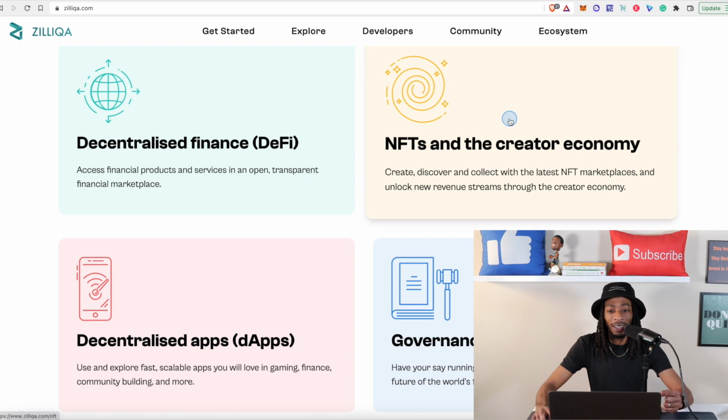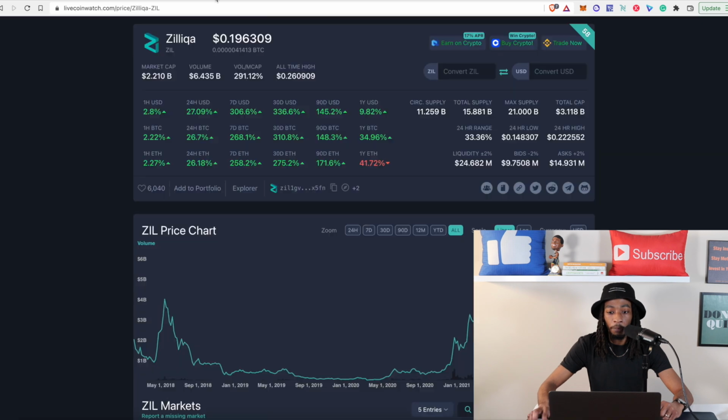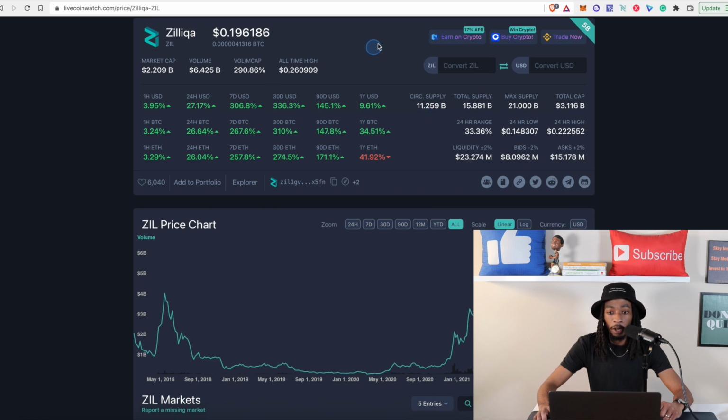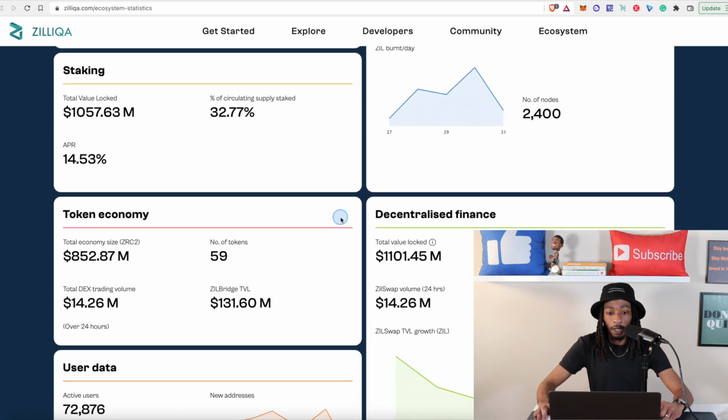Now, if we briefly look at some of the ecosystem stats here, look at the number of dApps on Zilliqa. You can look at the network here, total value transacted on chain a day. You can see the staking. You have 32% of the total circulating supply that is staked, currently 14.5%. And if we go back over to the price chart, circulating supply is about 11.2 billion. 32% of this is staked, right? Which is pretty good.